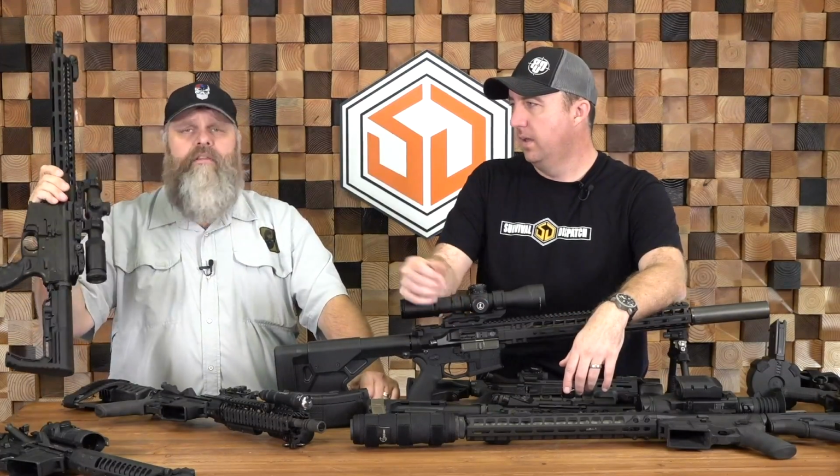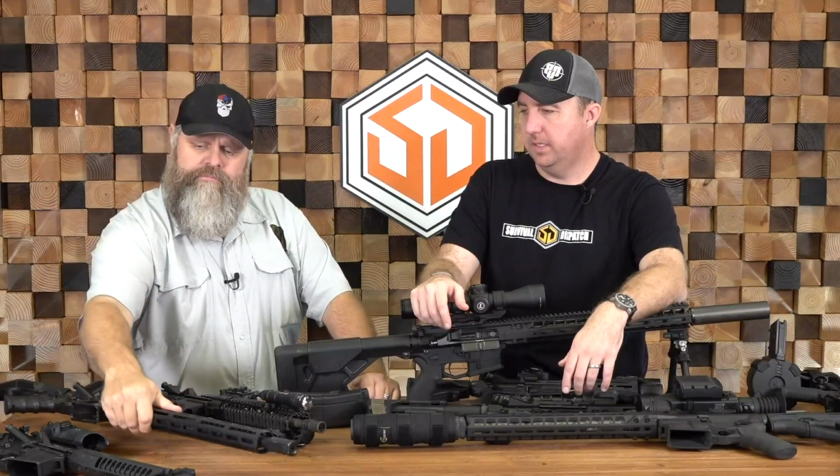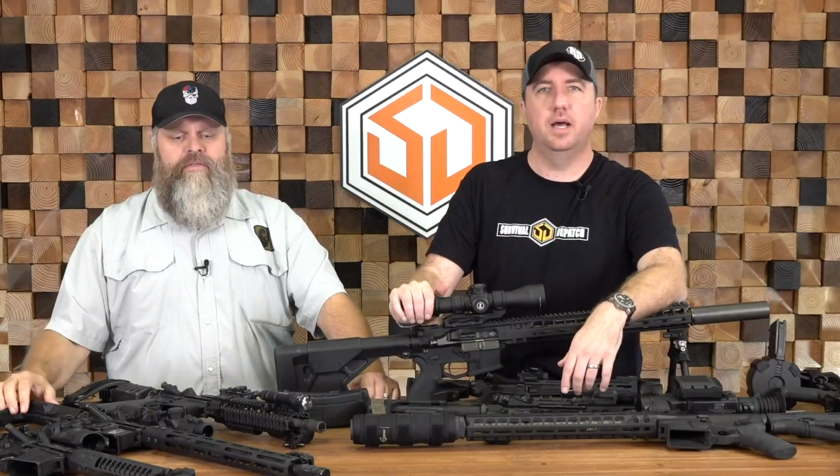Or for a good AR-15, you can always buy American. There you go, a rifle made by CK Arms out of Camilla, Georgia. Those are available at Big Daddy Unlimited, and they're a damn good rifle.